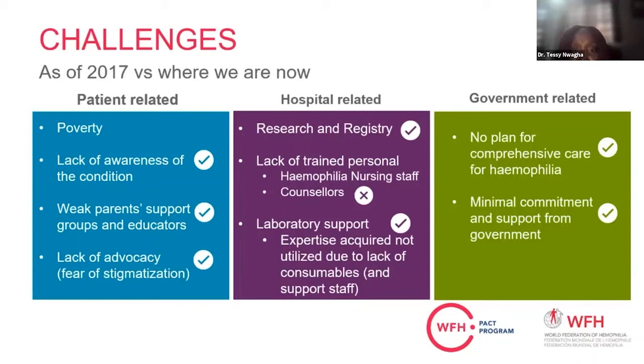And like I said, recently the government included hemophilia as one of the non-communicable diseases, and we are getting increased commitment and support from the government. And I have no doubt that in the nearest future the Nigerian government will soon start procuring factor concentrates for persons with hemophilia in Nigeria. Next slide, please.